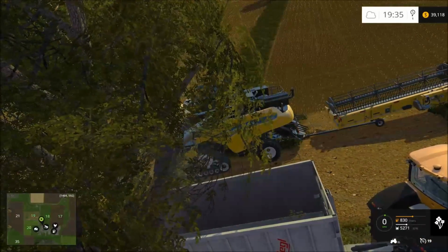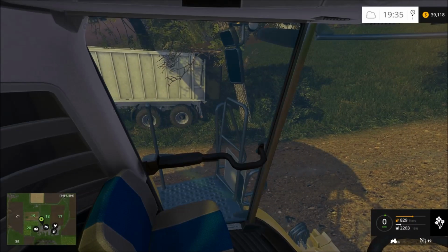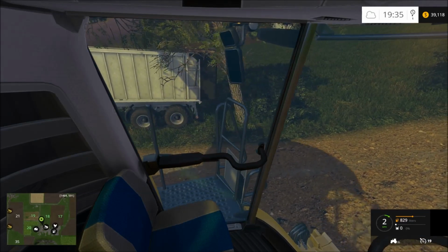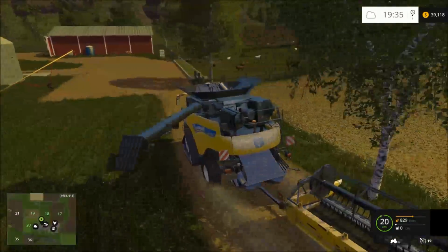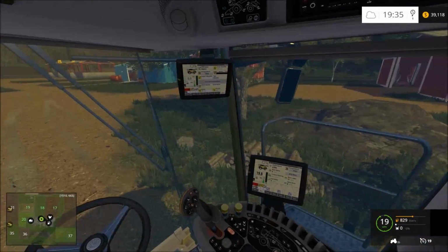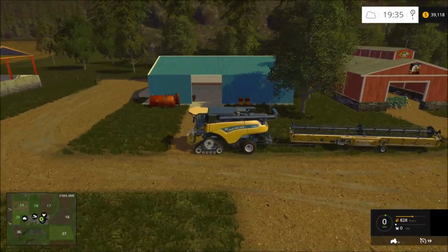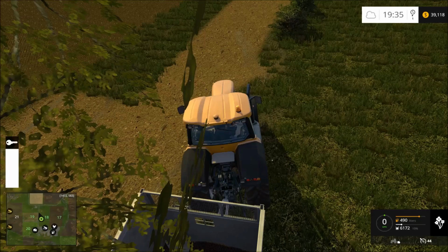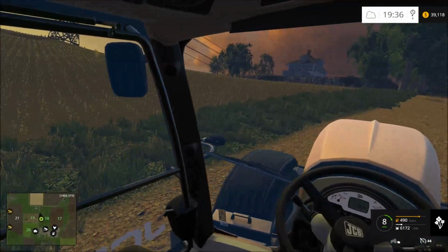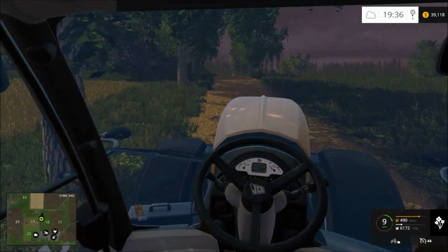I'm putting my brakes on. Oh, yeah. At least this harvester has good brakes. We'll just fold that in, and then we're going to fold that up like that, and we're gonna park it right here. Yeah, that's good. We're gonna switch over to our tractor. Now we have to drive up this hill and sell it, and then we will be on our way to grab our seeder and plant those fields.